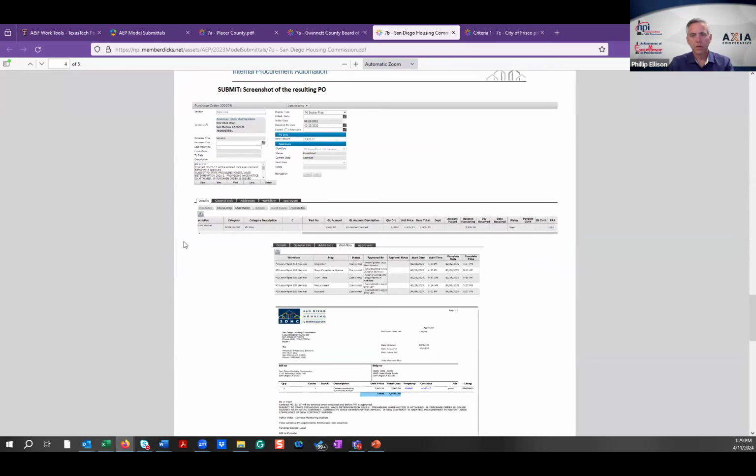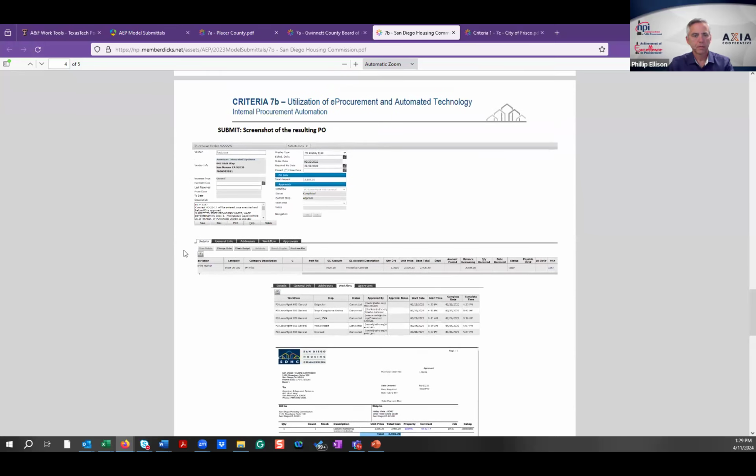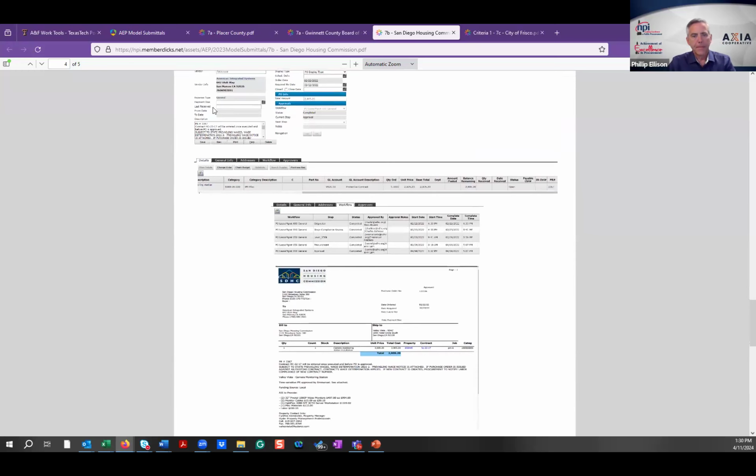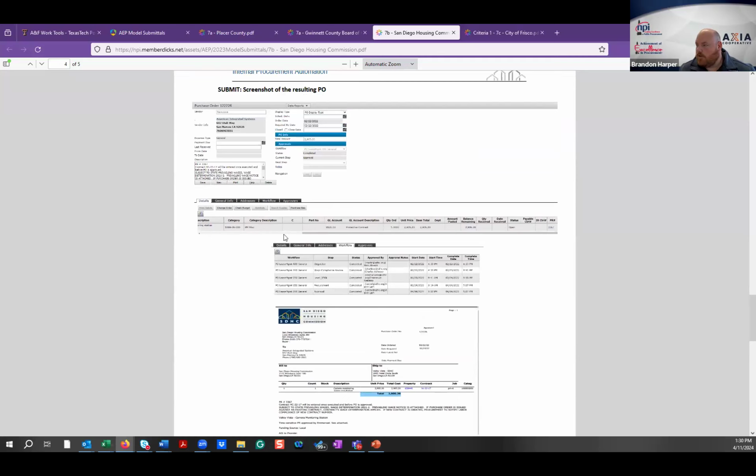And these model submittals are available to members, NPI members, on the NPI website. Yeah, under the members only tab, right after you log in. And then here's the resulting PO converted over from a requisition.